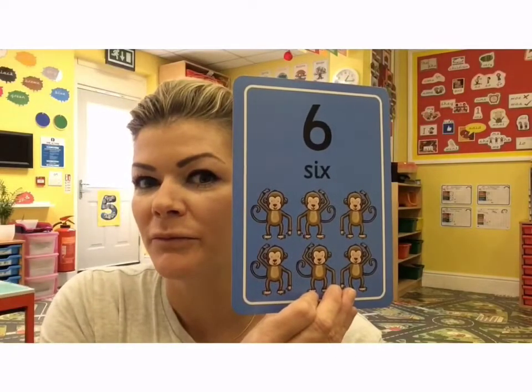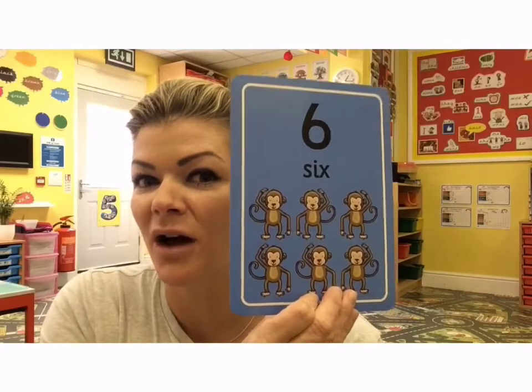Which number is in between 5 and 7? Which number on your number line is in between 5 and 7? Number 6. 5, 6, 7.